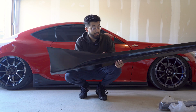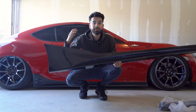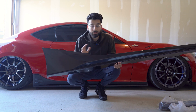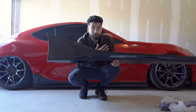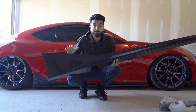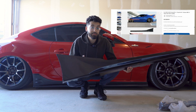Okay, so this right here is the new side skirts for the FRS, and some of you guys may be looking at this and already know what side skirts these are, and a lot of you guys probably have not seen it before. Now, these are not so much available as they are in the States. I had to order these from a specific shop. These are the S-style side skirts for the FRS Beerzine 86.